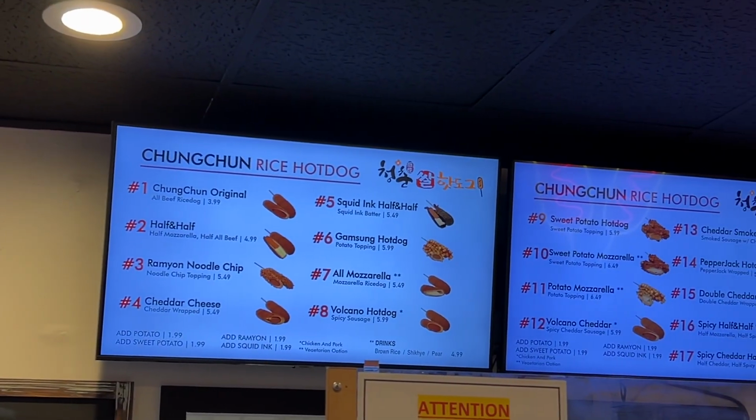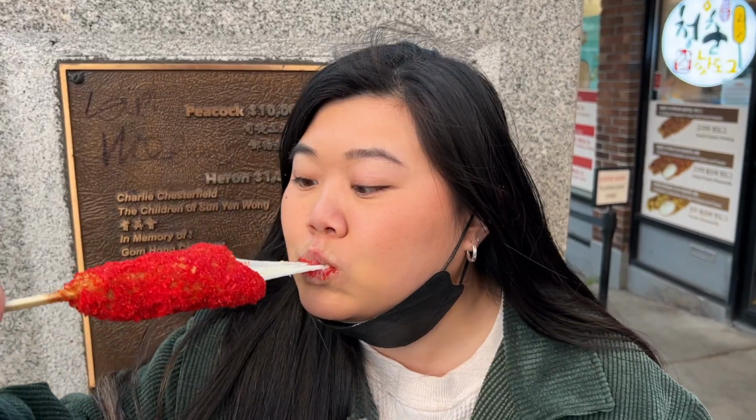We got a half mozzarella, half hot dog. That itself is $5. And then I saw that the person in front of me got hot Cheetos on there, so I asked to put hot Cheetos on mine. And the hot Cheetos topping itself cost $2. $2 for just the hot Cheeto dust itself. It smells really good.